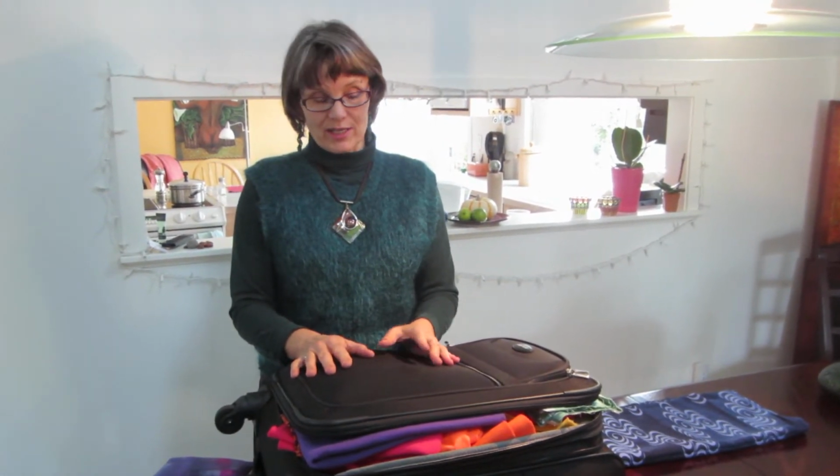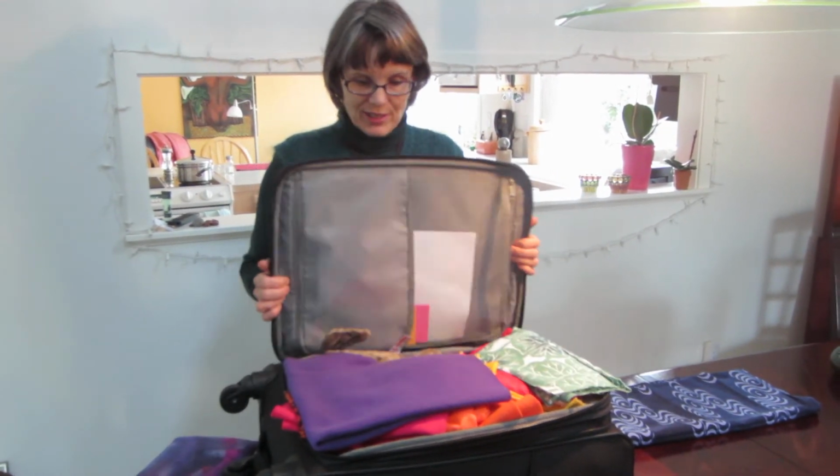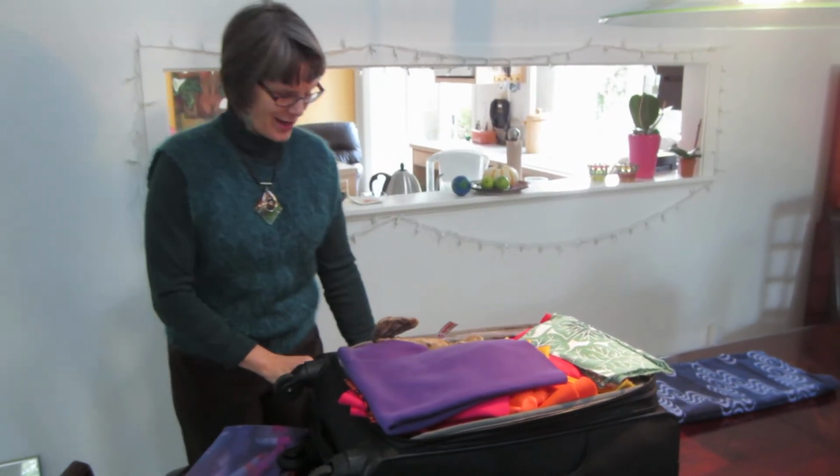And in this suitcase, I have everything I need for both my facilitated event later today and for about 6 trainings. Sometimes I might use a smaller carry-on bag, but this is really great. It's got zippered pockets and everything. So what's in the suitcase? Wow, all kinds of stuff.